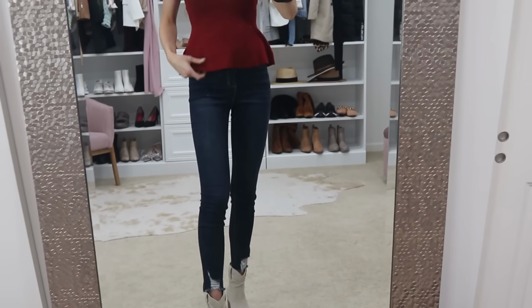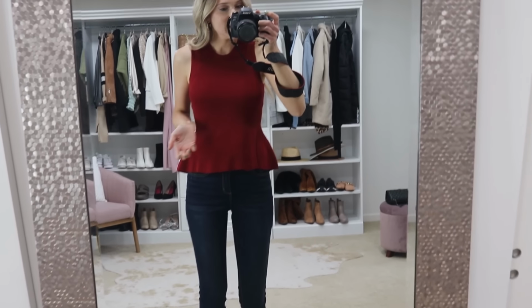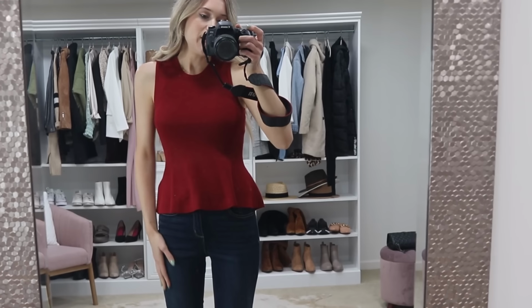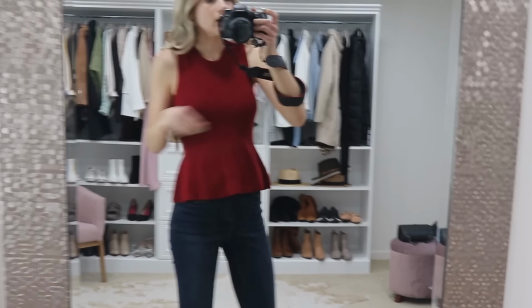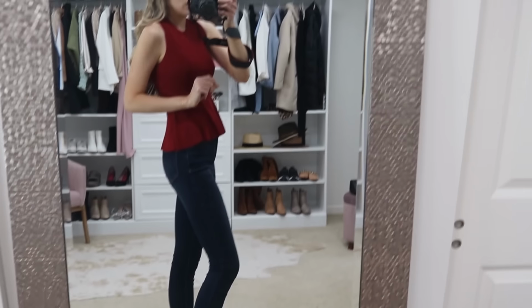I love this red orangish tone though for the holidays. I feel like it's different than just a tank top, and it kind of elevates the look, and wow, the material just feels really, really nice on it. And I don't know about you, but I love peplum tops. I feel like they're so flattering by the way they kind of cinch at your waist and then flare out a little bit. And I love the color tones with these jeans, so gorgeous together.